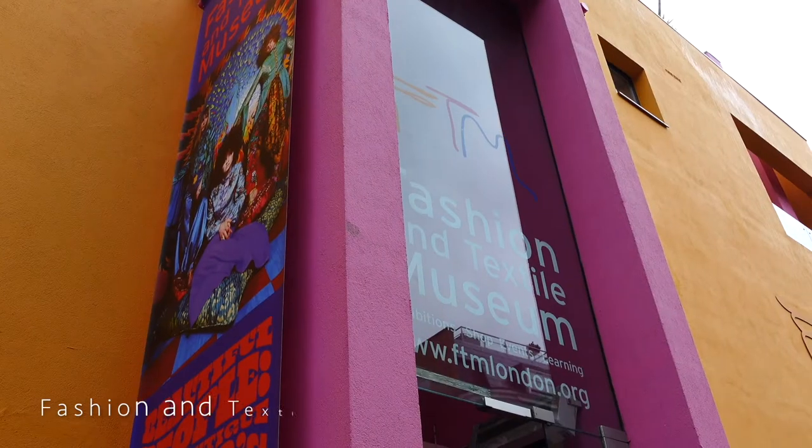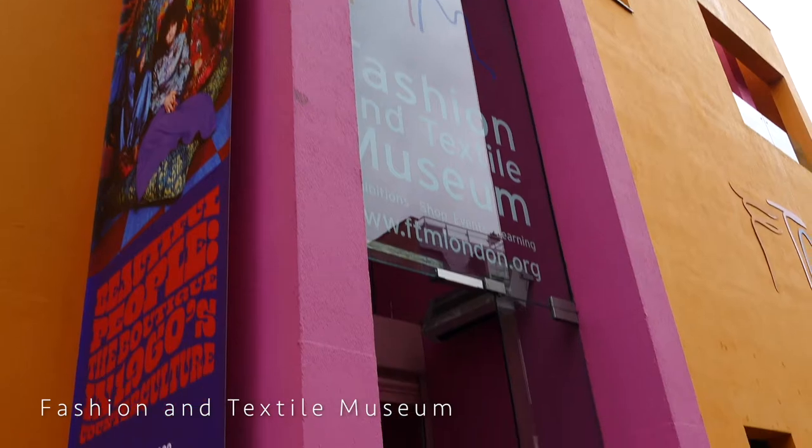And as you can tell, we are walking in the rain. We have an umbrella, but it's drizzling. We are walking to the Fashion and Textile Museum. There's an exhibit going on, which I'll show you guys in a bit once we reach. But we're gonna check that out this afternoon. So I'll see you guys there. We are here. This is the Fashion and Textile Museum.